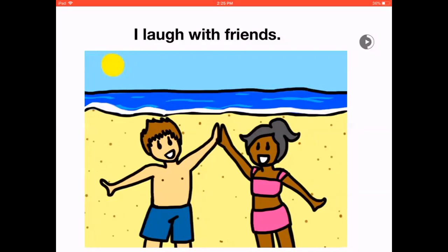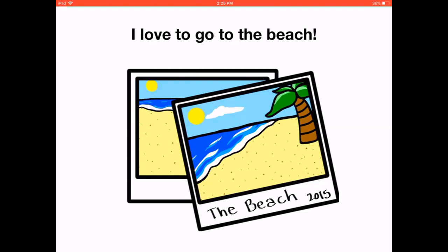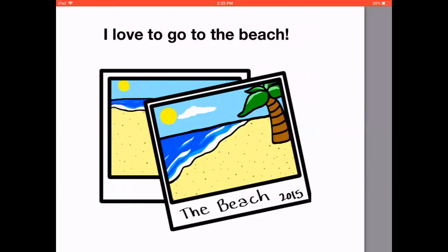The last page says, I love to go to the beach. And it says the beach, and it has pictures of where they were at the beach. In the pictures, you see the sand and the palm tree and the water and the sun and the sky and the cloud. The end.